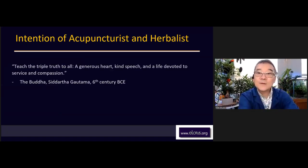Okay, I like to begin my teaching today with a quote from Siddhartha Gautama, known as the Buddha. And I mention this because I truly believe that Qi follows intention, or Qi follows the Shen, the spirit of the heart. This is truly how we guide Qi to our patients and to one another and to ourselves.